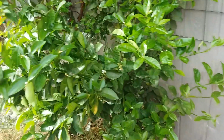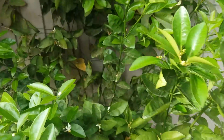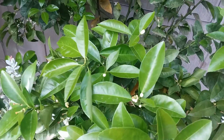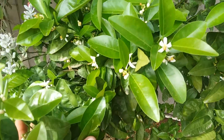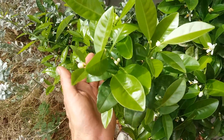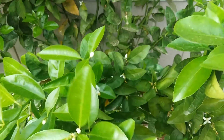And the citrus. Citrus look good. How green that is. That's how you want your citrus to look. That looks fake. Looks like a house plant or a fake plant. Doesn't even look real, how green that citrus is.